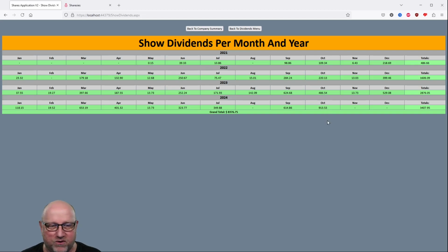Anyway, $913.53 for the month of October. Who knows, we might actually crack $1,000 on that with Turners if it does pay out. We should do. Looking at the total amount here, $3,407.95, so it's a new record on this portfolio, as it should be since we've pretty much been putting in $26,000 a year into it. You would hope that the dividends would actually go up after that.